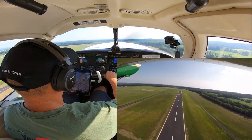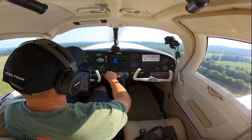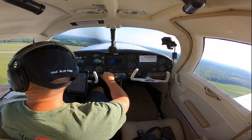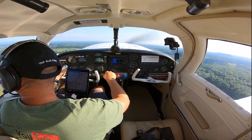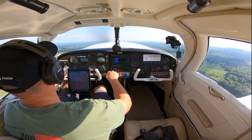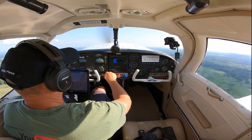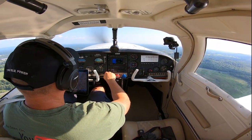Orange County traffic, White Scott, turning right base, 22 Orange County. And Orange County traffic, Mooney 87 November left turn out for Orange County. Headed towards the south. Okay, flaps coming up. Trim down a little bit. Everything's in the green.